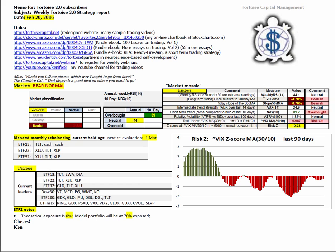Looking at the market mosaic, price with respect to the 200-day moving average is red bearish at minus 4.70%, so almost 3% into the bear. The slope of the 50-day moving average remains red bearish at minus 0.76%, but improving. The strength of trend is neutral at 24.9 with bulls still in charge.